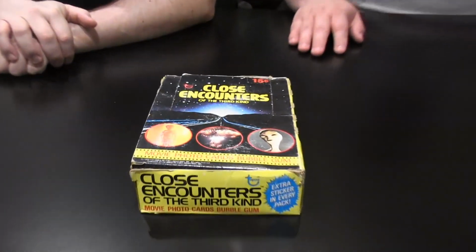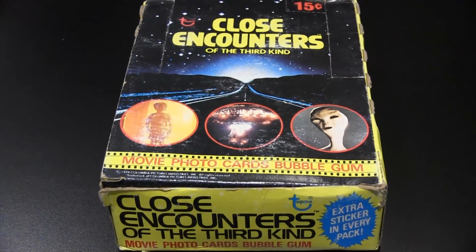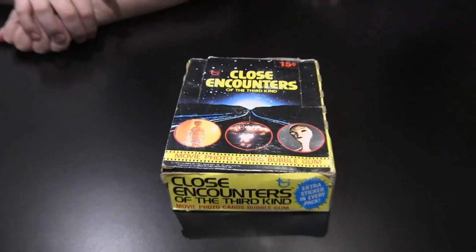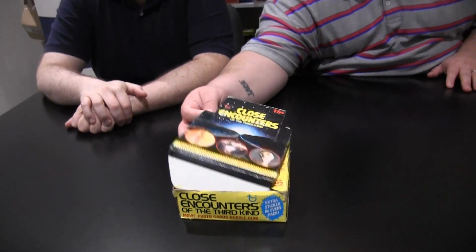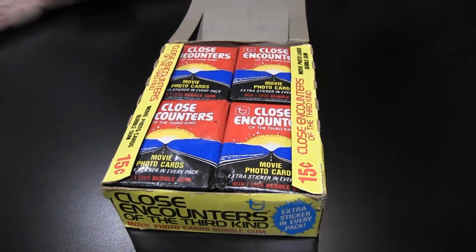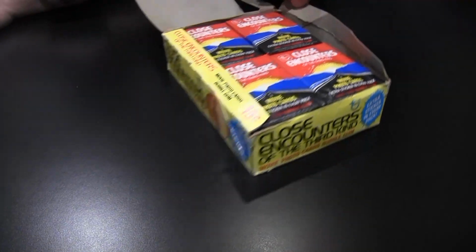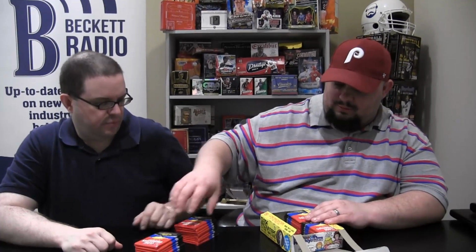This time, it's Close Encounters of the Third Kind. Yes, it is. 40 years. You're telling me there's 40-year-old gum in this? Almost. The card product was actually released in early 1978. The movie was released in 1977, and we're celebrating the 40th anniversary of this movie. In fact, this week at select theaters nationwide, they are re-releasing the film across the country. So I've already opened one pack here.